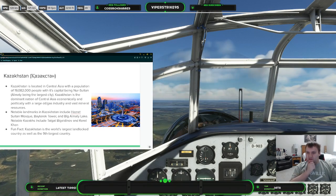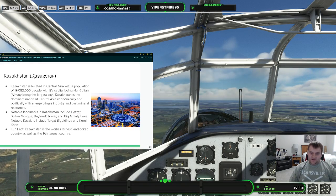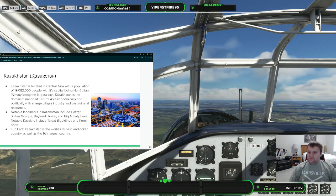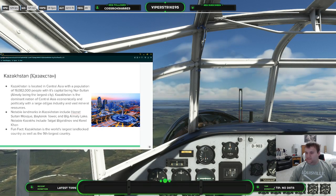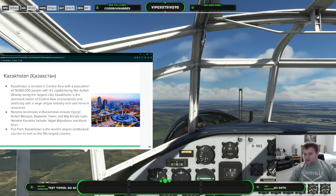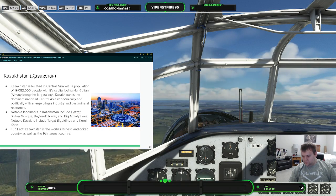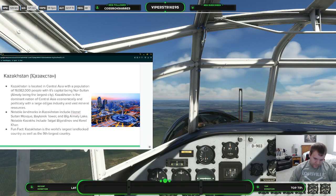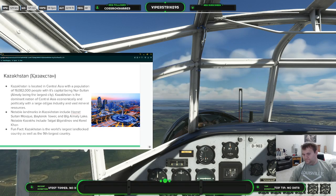Now, landmarks include the Hazrat Sultan Mosque in Almaty, the Viperstrike Tower, and outside of Almaty is the big Almaty Lake. Those are kind of the landmarks we found around here. There are definitely some very interesting landmarks here.